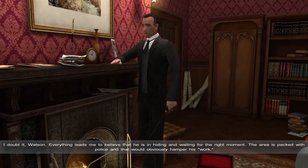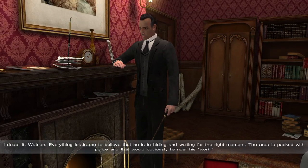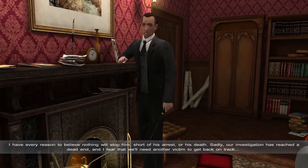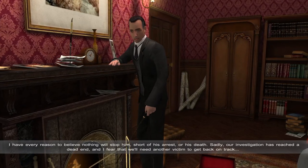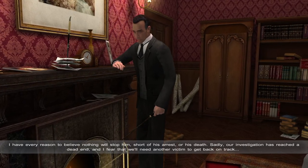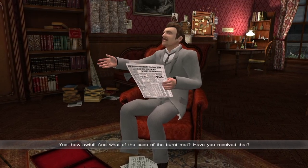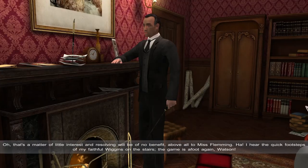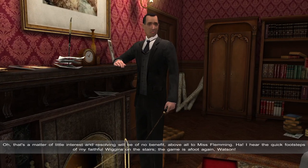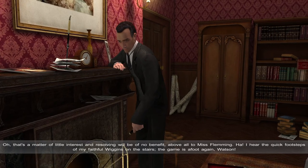I doubt it, Watson. Everything leads me to believe that he is in hiding and waiting for the right moment. The area is packed with police, and that would obviously hamper his work. You think he will start again, Holmes? I have every reason to believe nothing will stop him, short of his arrest or his death. Sadly, our investigation has reached a dead end, and I fear that we'll need another victim to get back on track. Yes, how awful. And what of the case of the burnt mat? Have you resolved that? Oh, that's a matter of little interest, and resolving it will be of no benefit, above all, to Miss Fleming. Ha! I hear the footsteps of my faithful Wiggins on the stairs. The game is afoot again, Watson.